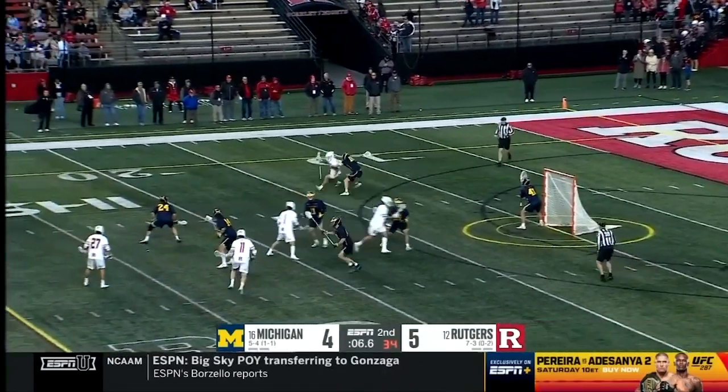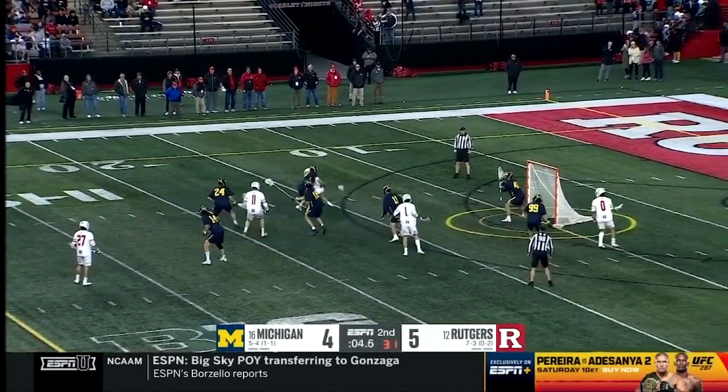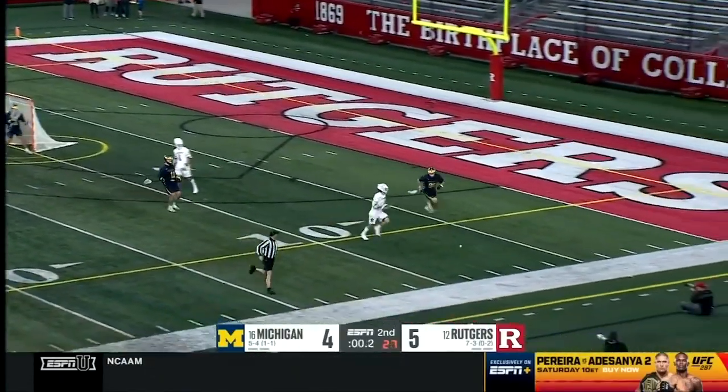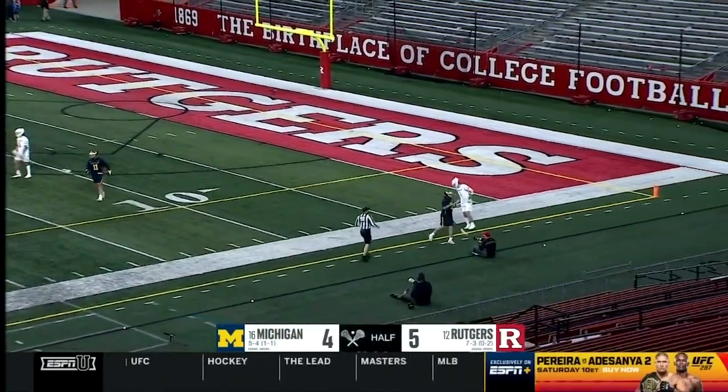Scott. Clock winding in, 5 seconds. Scott being hounded. He shoots, a save made by Carr. That's big. And that's going to be the end of the first half.